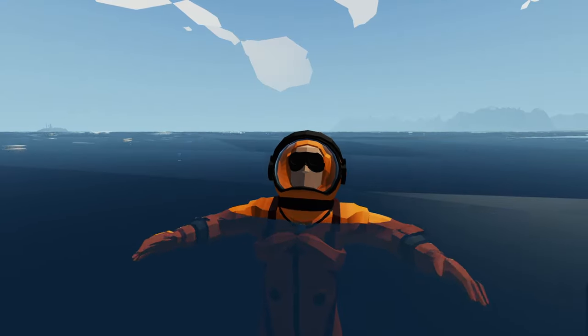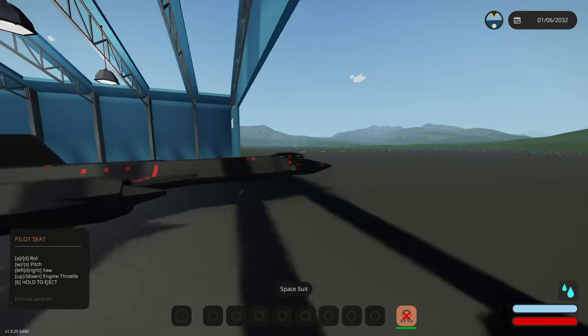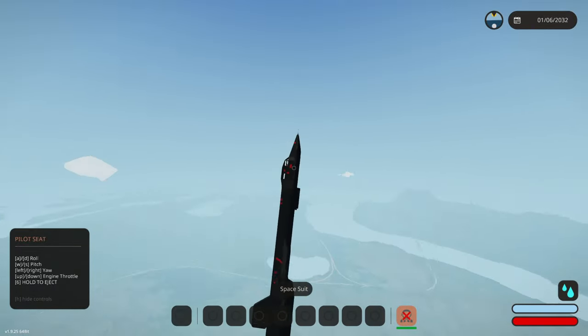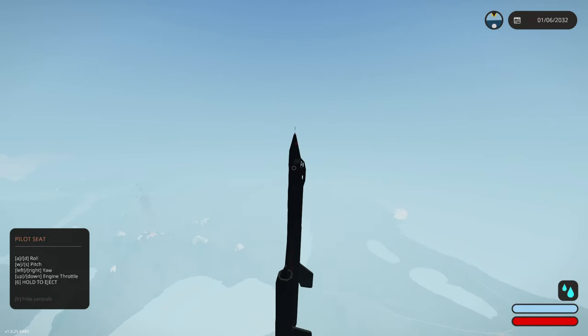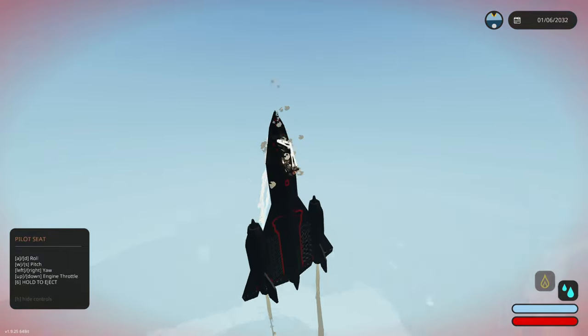So yeah, let's take this back to the hangar and let's try this one more time. All right, we're just leaving the hangar now. And let's do some crazy maneuvers while we eject. Let's see if we can do something weird. We'll be going straight vertical, and I'm going to eject while we're going straight vertical. Let's test this out. There we go.